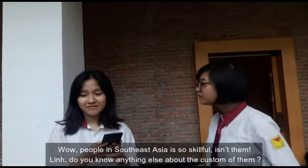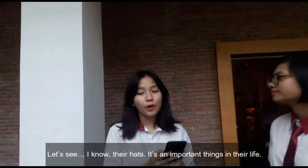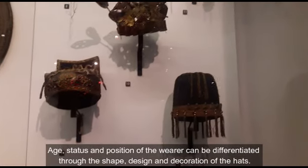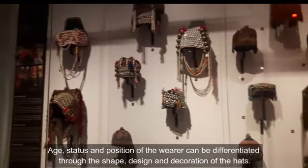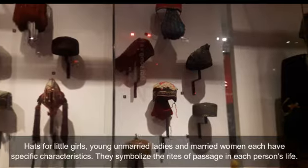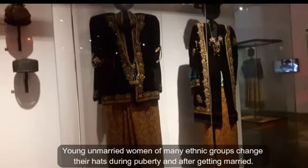Wow, people in Southeast Asia are so skillful, aren't they? Linh, do you know anything else about their customs? Let me see. I know their hats are an important thing in their life. The Akha, Yi, Yao, and Hmong hats play an important role in social life. Age, status, and position of the wearer can be told through the shape, design, and decoration of the hats. Hats for little girls, young unmarried ladies, and married women each have specific characteristics. They symbolize the rites of passage in each person's life. Young unmarried women of many ethnic groups change their hats during puberty and after getting married.